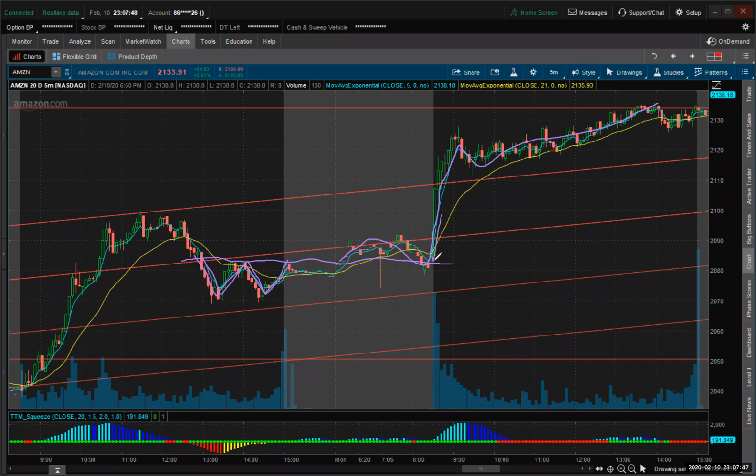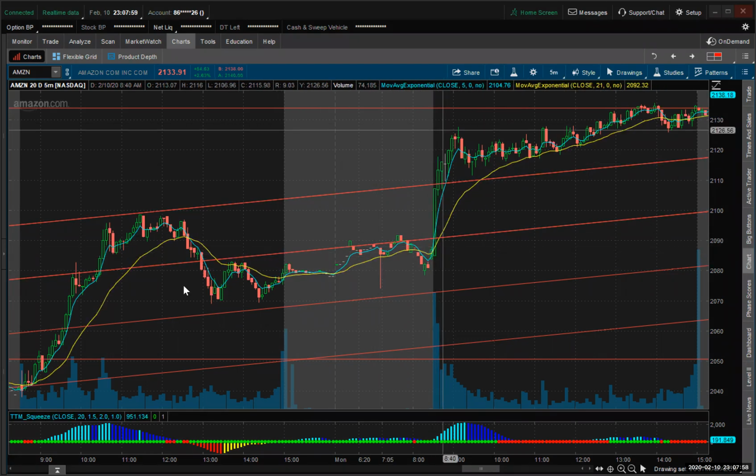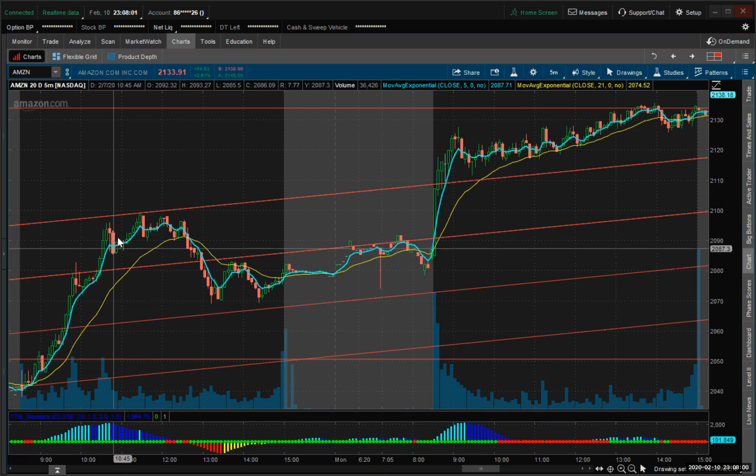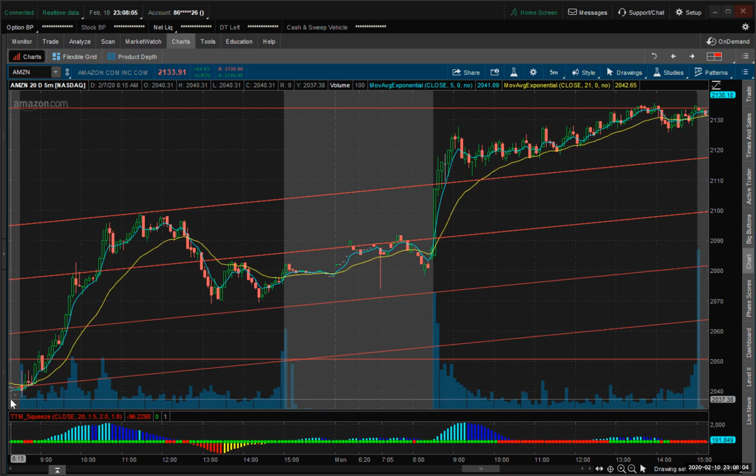We broke out and we didn't really pause. We just ran because all the pause was pre-market in this space. So just a fantastic continuation. Really quick move. It actually moved more yesterday. The candle yesterday was larger in terms of the bullish move, I think.